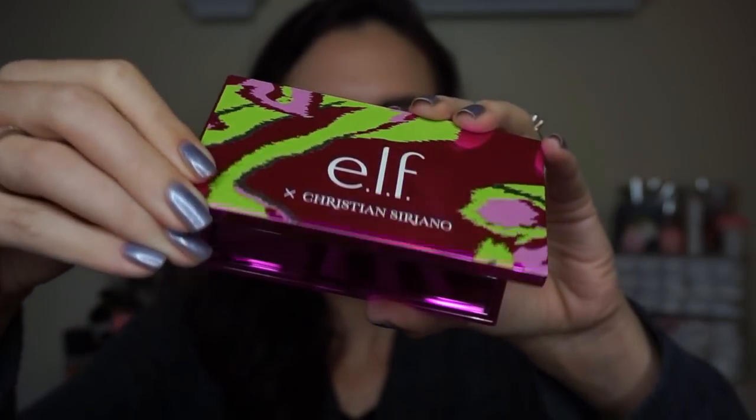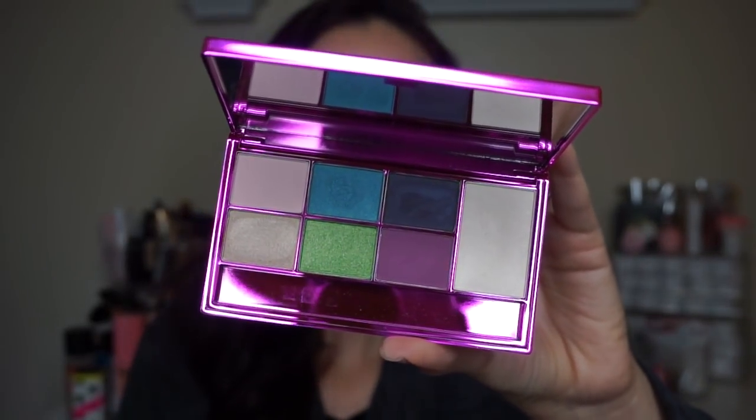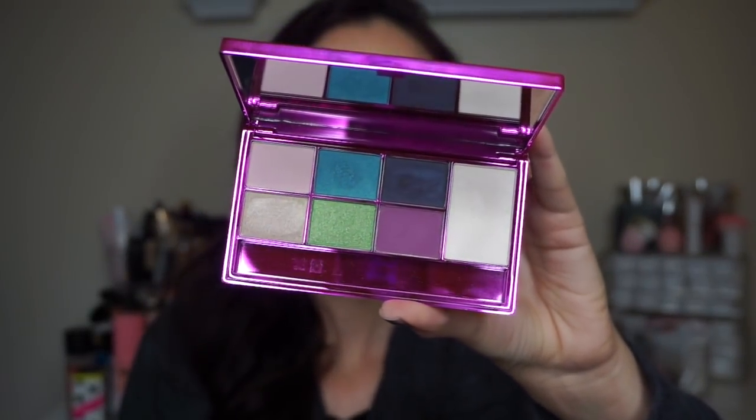It looks metallic, but it is plastic, and it has a magnetic closure. There is a pretty decent mirror in here. I like that the mirror stays standing up. I just think it makes it easy to use the mirror in this little palette. There are 7 eyeshadows inside, 2 are mattes, and the rest are a shimmery satiny finish. Overall, this is a very bold palette, but I do think that it's pretty versatile for only having 7 shades.